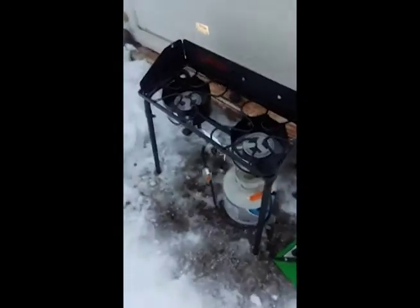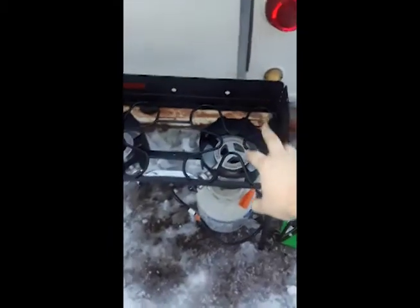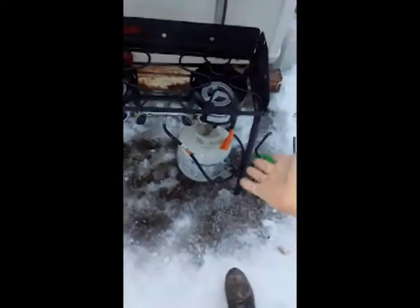For our stove, we got this at Cabela's. It was $100, but nice little burners. It'll fit our cast irons just fine. Obviously, a propane tank. We're thinking about getting a couple more.